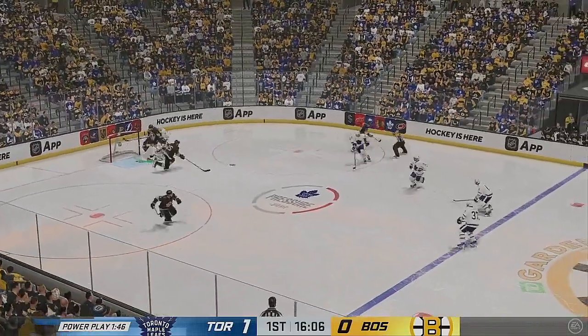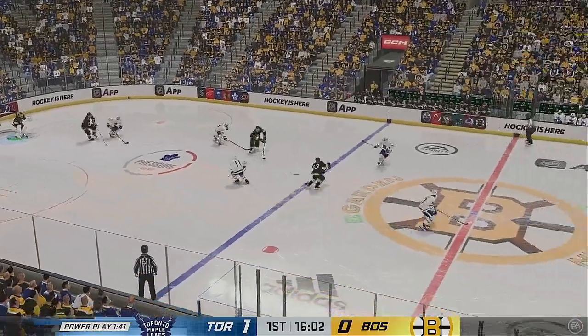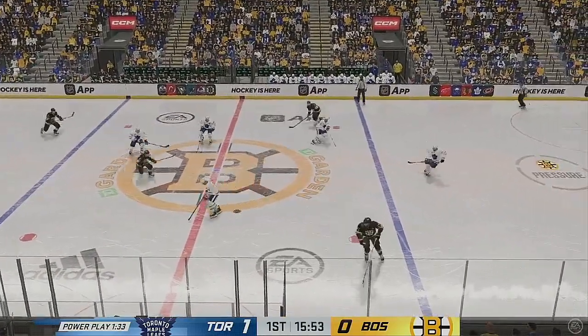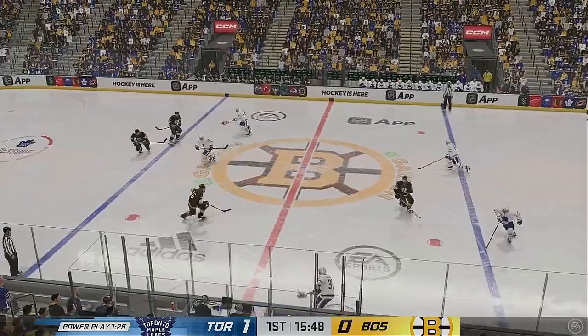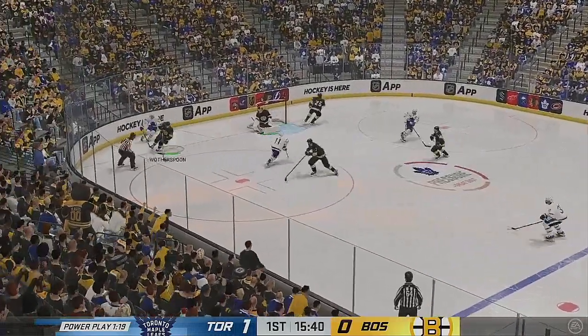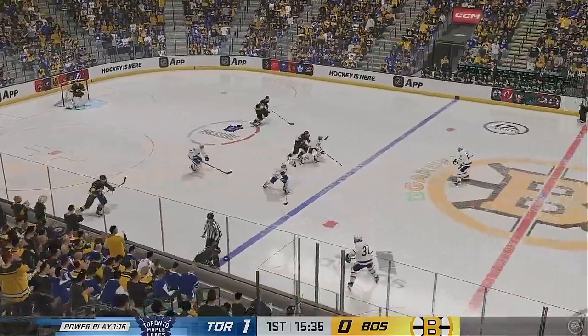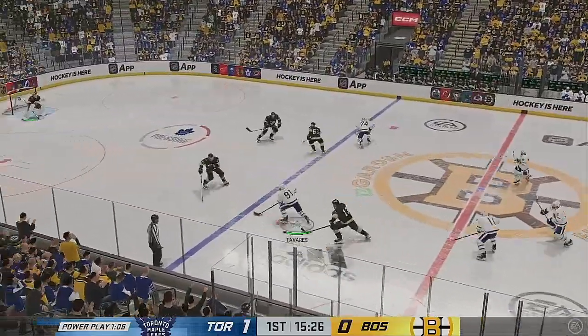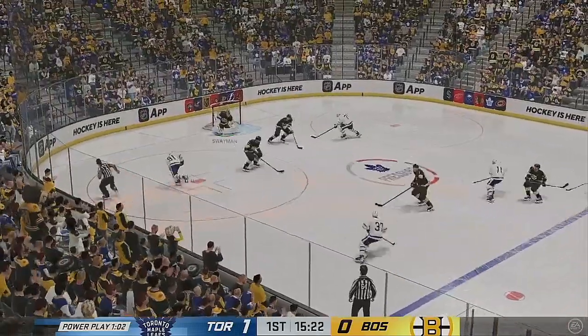Off the draw, they take possession. Strong use of the body to force the puck loose. And now it's over to Carlo. Smart read by the defender to come up with it. The Leafs have been picking off passes left, right, and center. You know the coach is going to like this, but it has to transition to offense because this game's awfully close. Picked up along the boards by Tavares.